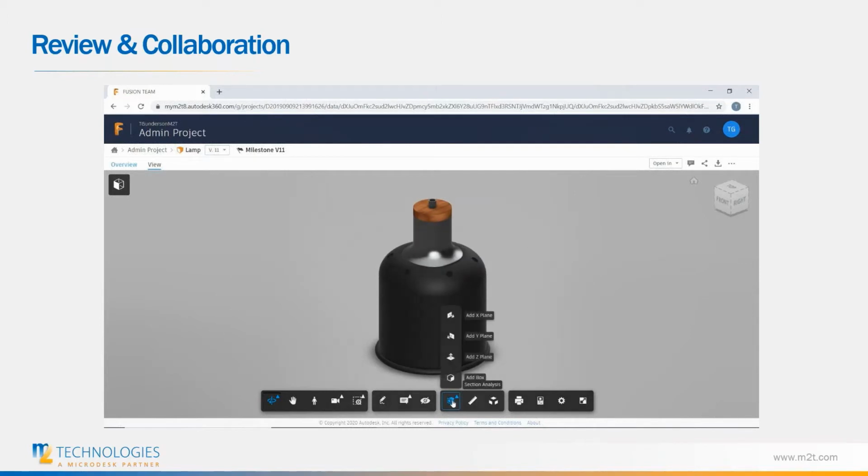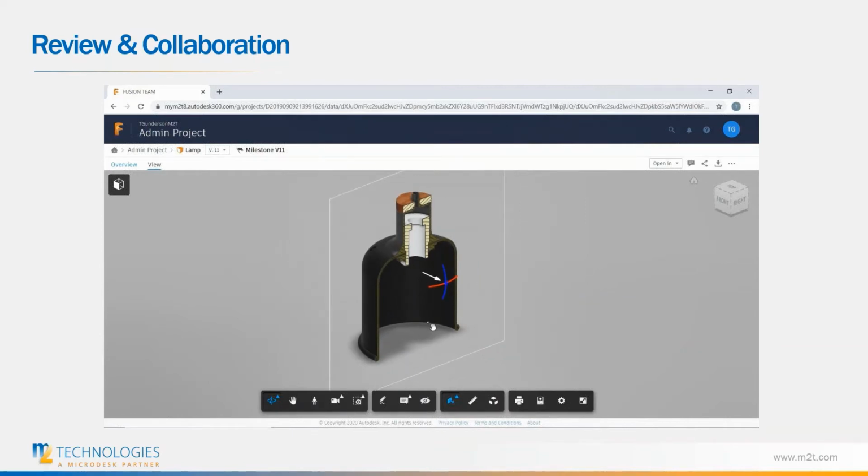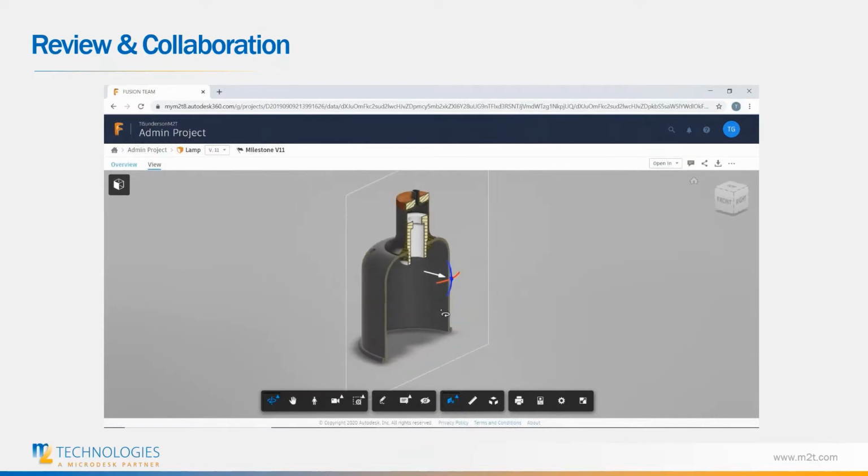We can then do a section view. Select a plane to start with. Then we can quickly drag that around to see the view internally that we want to see. And rotate to get a good look at what's inside.